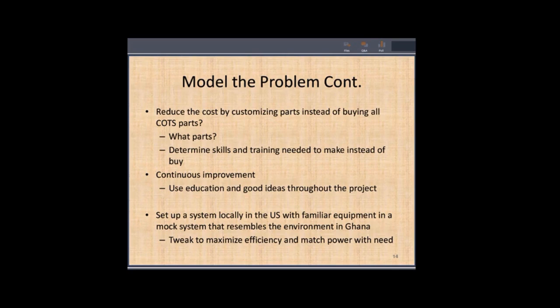All right, so as I said, we reduce the cost by customizing parts, right? And we customize as little as possible. We only customize the module and the LED light. So really, at the end of the day, the skills that the local people needed were cutting cells and soldering them, putting them in these frames, making the modules, basically.